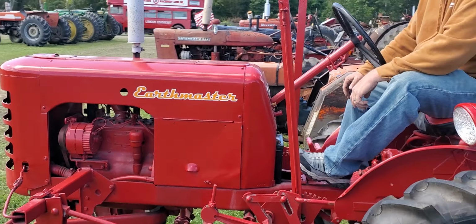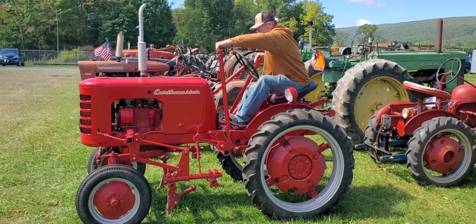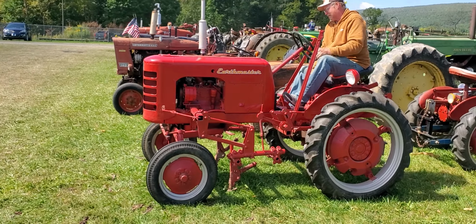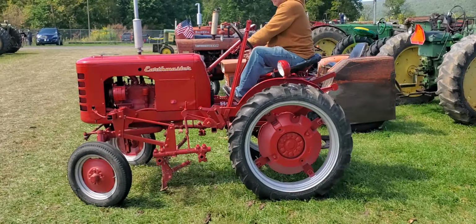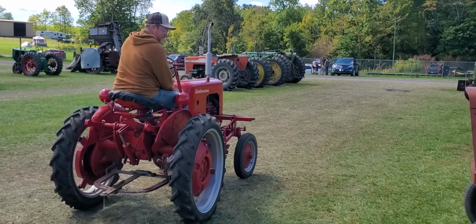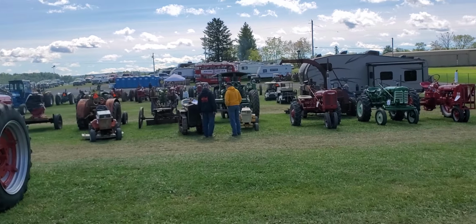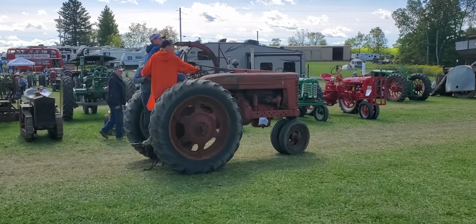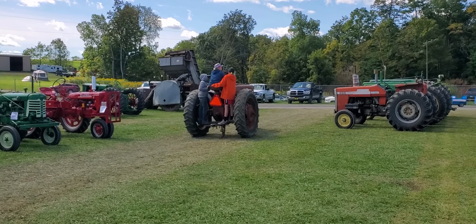Hey, thanks for bringing that in, dude. You driving out? All right, everybody, he's gonna drive out. The Earthmaster, look at this. There he goes. Hey, thanks for bringing that in. All right, let's watch some more. There goes some more people having fun driving out the tractors. Some kids keeping the farming alive. Somebody's got to do it.